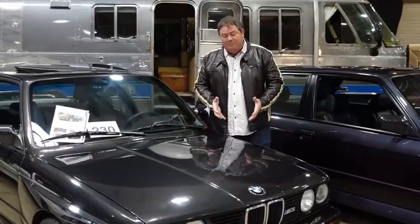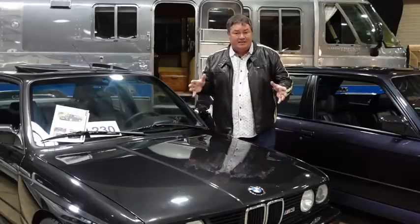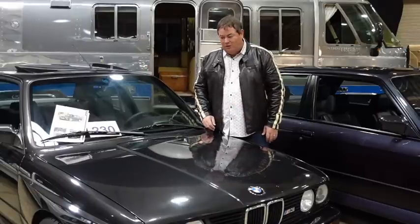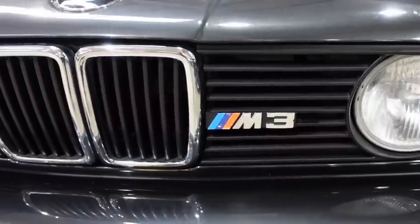So who doesn't love a BMW M3? Everyone does, certainly me. BMW built these cars so they could go racing. They had to have a certain number that they could sell in dealerships. They're called homologation cars, to enable them to go racing at the weekends all over the world. And this is one of those homologation cars, the BMW M3. Absolutely stunning car, an appreciating classic.